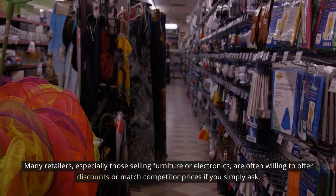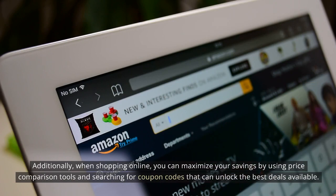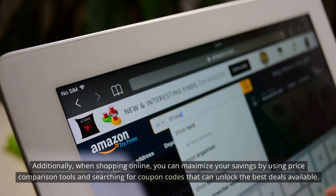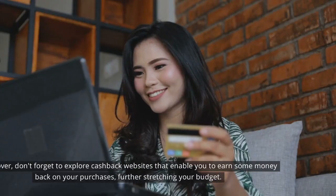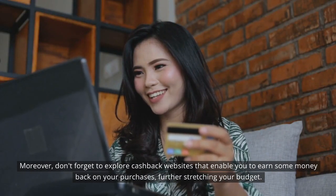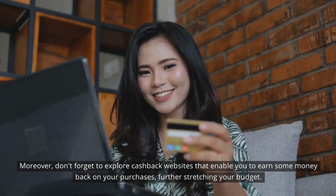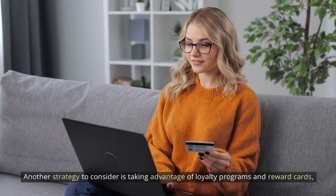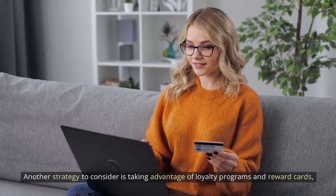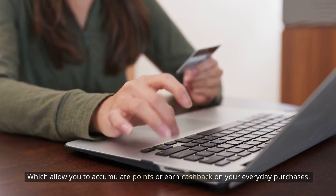Additionally, when shopping online, you can maximize your savings by using price comparison tools and searching for coupon codes that can unlock the best deals available. Moreover, don't forget to explore cashback websites that enable you to earn some money back on your purchases, further stretching your budget. Another strategy to consider is taking advantage of loyalty programs and reward cards, which allow you to accumulate points or earn cashback on your everyday purchases.